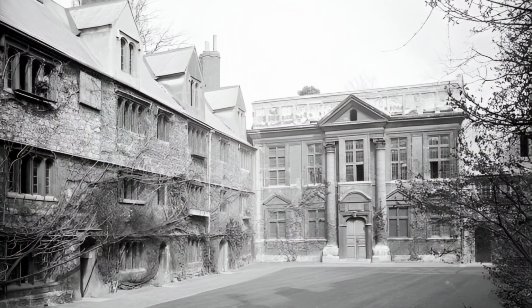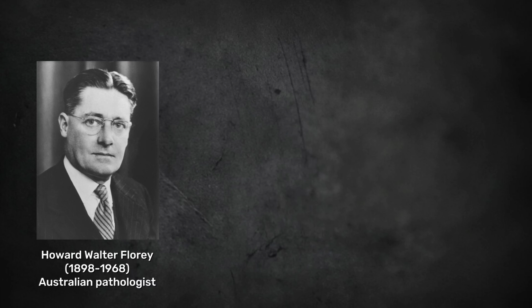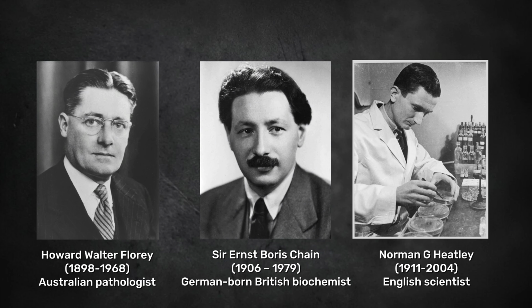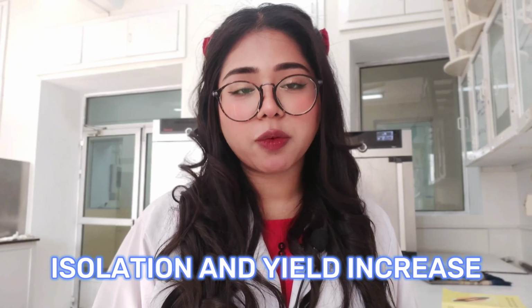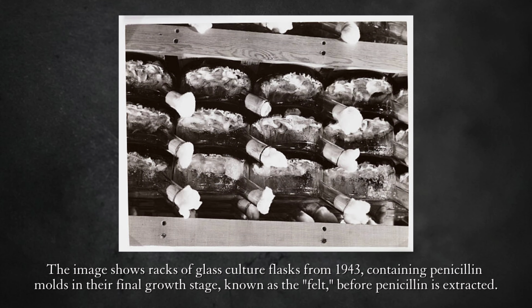Fast forward to the late 1930s, at Oxford University, a dedicated team led by Howard Florey, Ernst Chain, and Norman Heatley took up the challenge of penicillin. Their mission: to isolate and produce it in quantities sufficient for practical use. But the journey wasn't easy. Penicillin production required vast amounts of mold, and purification processes were painstakingly slow.